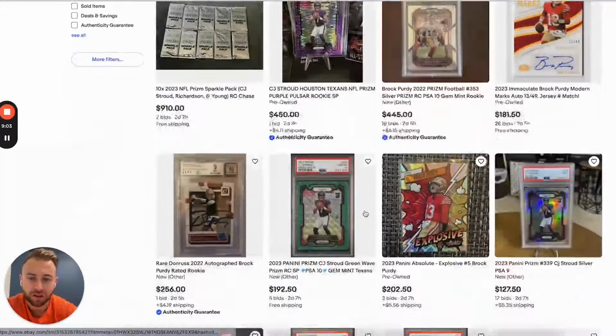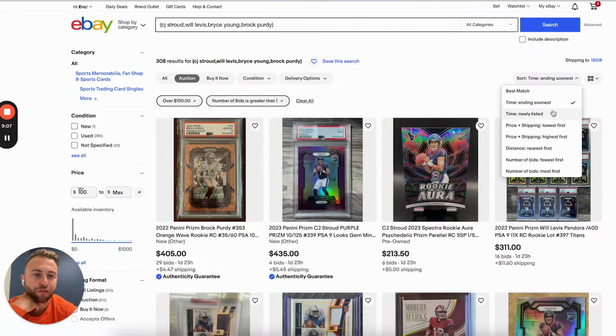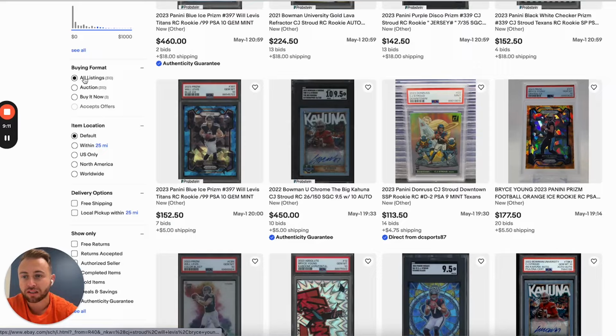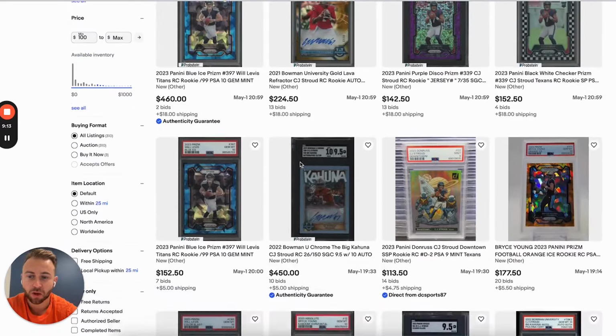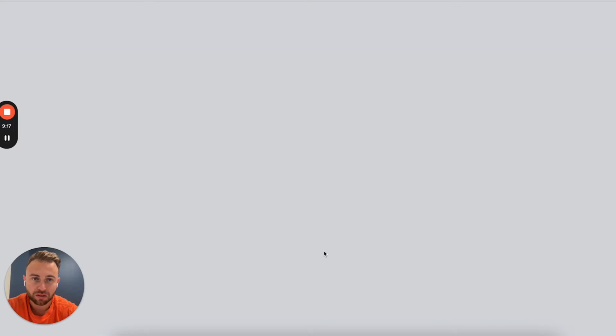These cards are really hard to grade. The silvers, it's really got to look good for me to grade it. But what I could do is flip this around and go to newly listed and just do all listings. So now it's showing me everything, not just auctions.